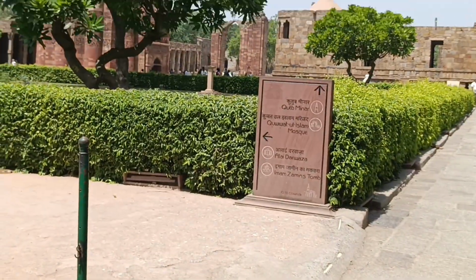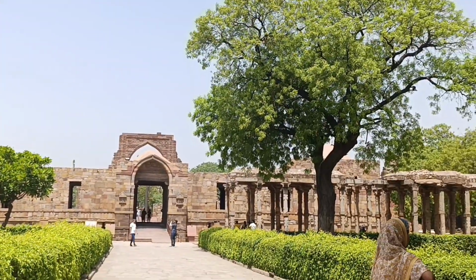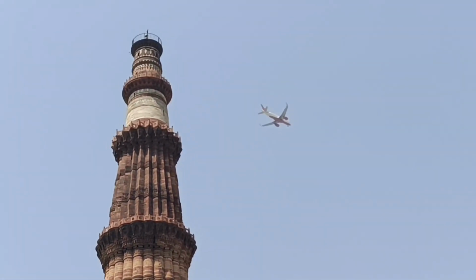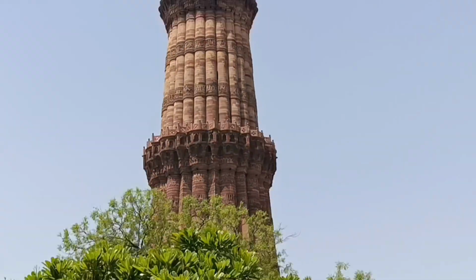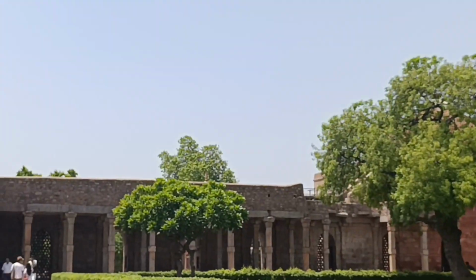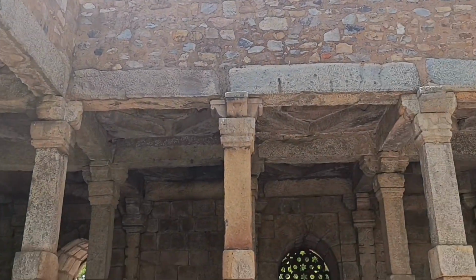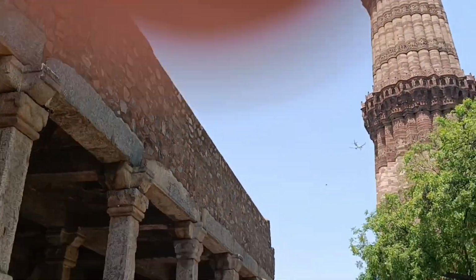Its construction was started in 1192 by Qutb ud-Din Aibak, founder of Delhi Sultanate, after he defeated the last Hindu ruler of Delhi. He constructed the basement, after which the construction was taken over by his son-in-law and successor Iltutmish, who constructed 3 additional stories. The 4th and 5th stories were built by Firuz Shah Tughlaq.